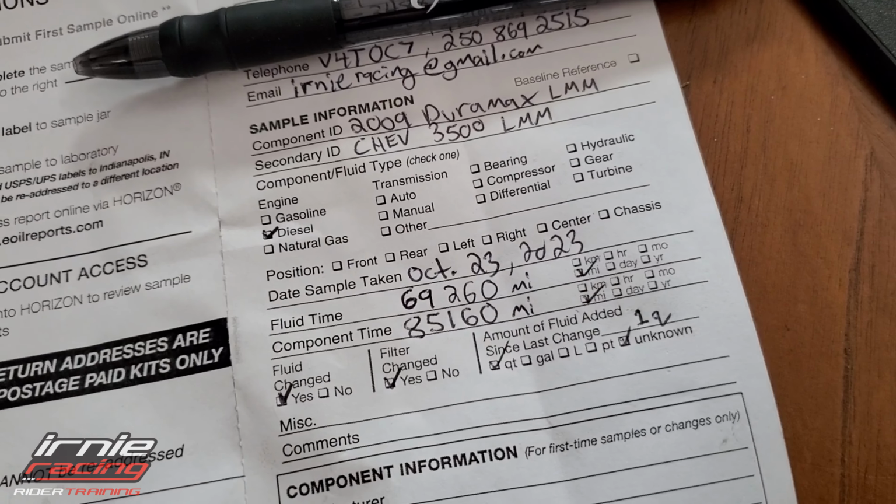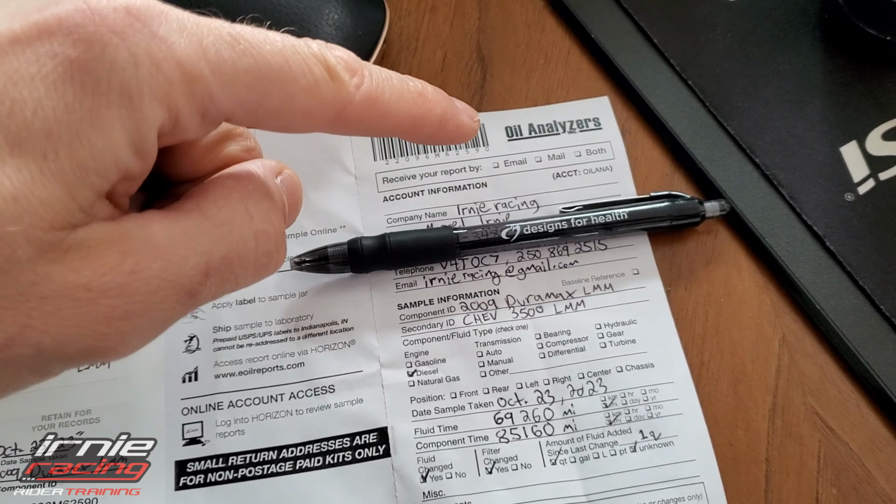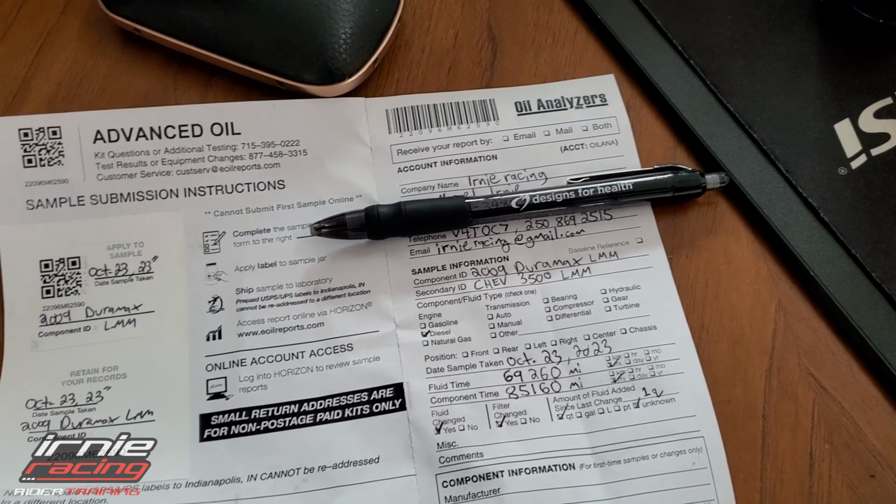Of course, changed the filters. And so this is using Oil Analyzers Incorporated. And yeah, guys, so sending it off. Let's get the results by PDF in a few days. Cheers. Oh, and here's the sample, of course. They give you a little bag, you throw it in there, and you're good to go.